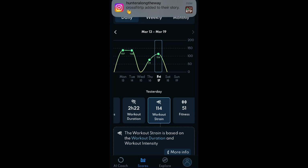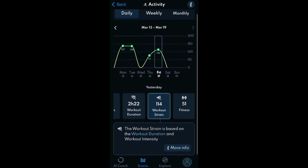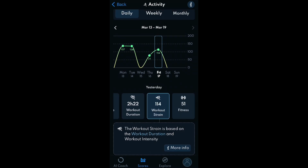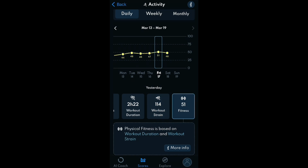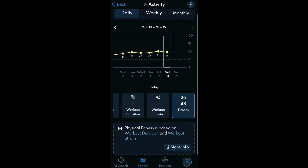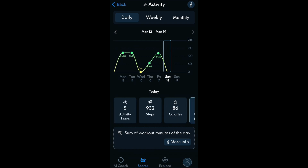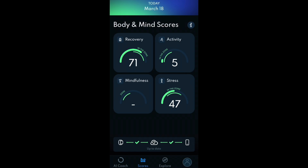So if we go in yesterday, it'll show the workout strain based on what? Workout duration, and then workout intensity. Workout intensity, I don't see as a column I could evaluate, but it does give you a fitness score, workout duration and workout strain over a period of time. So again, great stuff in my opinion, like how they're getting information. It's just not totally clear where they're exactly basing their information.